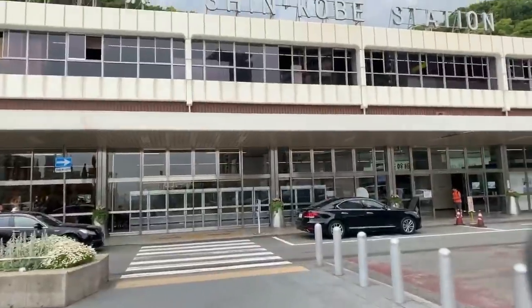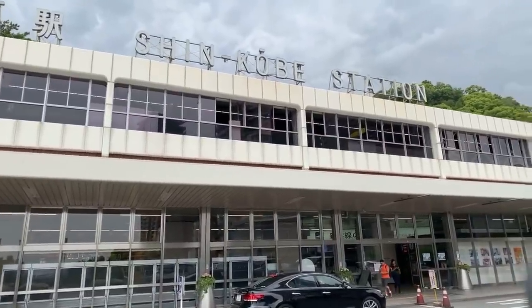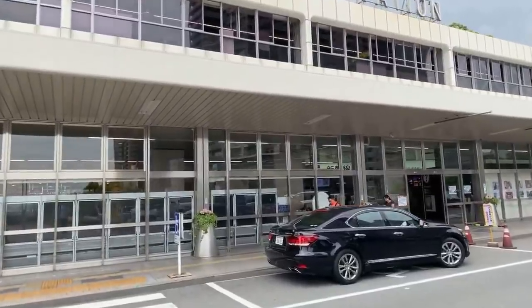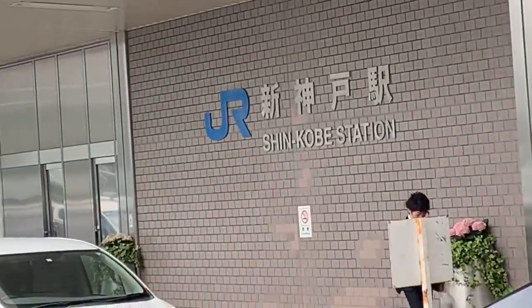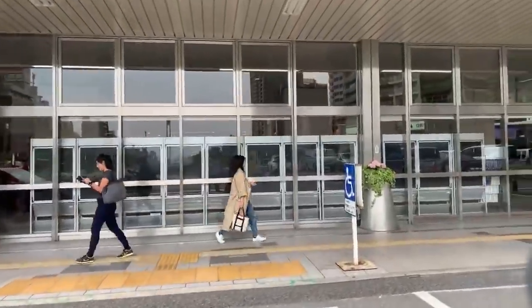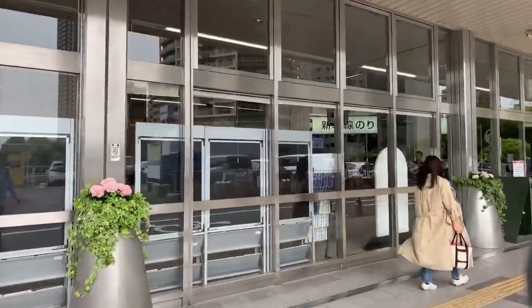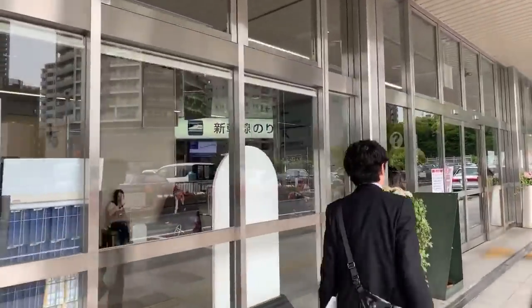So let's go inside Kobe Station and check out this building that was built in 1972. And it doesn't look like it's changed much over the decades. Now, most of the Shinkansen buildings have been renovated, and Shin-Kobe does not look like it has been renovated much, which kind of makes it look a little bit retro. There's nothing wrong with that. Kind of like it, in fact. Let's follow in here.